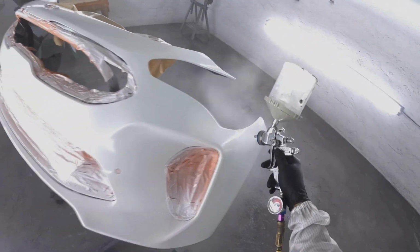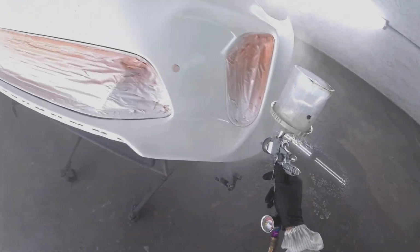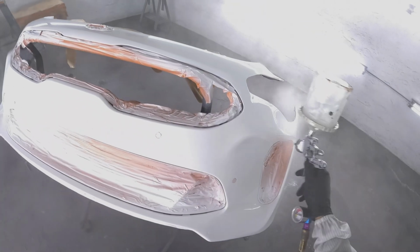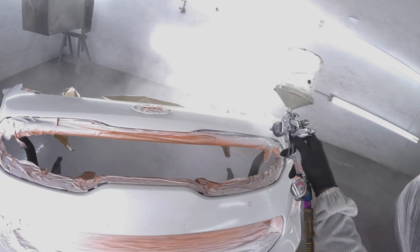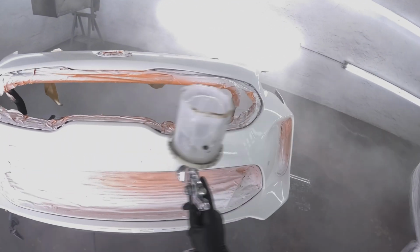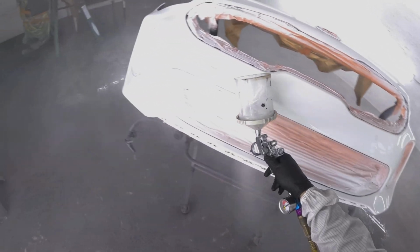And the speed still has that same Sata Jet speed. I'm sure this new gun is going to be just as fast as all the Satas are. They're known for the speed and quality and longevity. But yeah, a couple guys had asked me, hey Trigger, are you getting the new Sata Jet X, blah blah blah. So that's what prompted me to do this video.